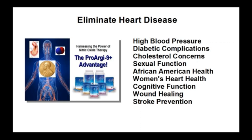Now, if you decide to go down this pathway of eliminate heart disease, what are the niche categories within that? High blood pressure is a niche category. Diabetic complications is a niche category. Cholesterol concerns, sexual function, African American health, women's heart health, cognitive function, wound healing, stroke prevention. I didn't necessarily list these in order of importance, other than these first 4. High blood pressure is the #1 risk factor for strokes and heart disease. It's also the #1 complication for diabetics.